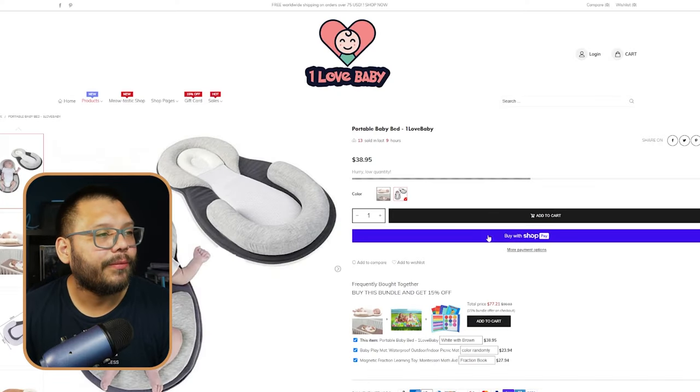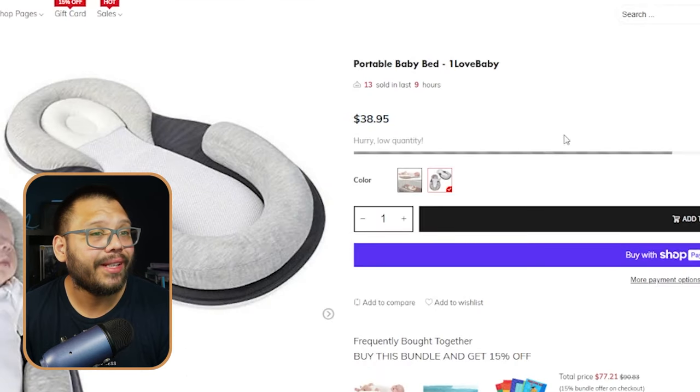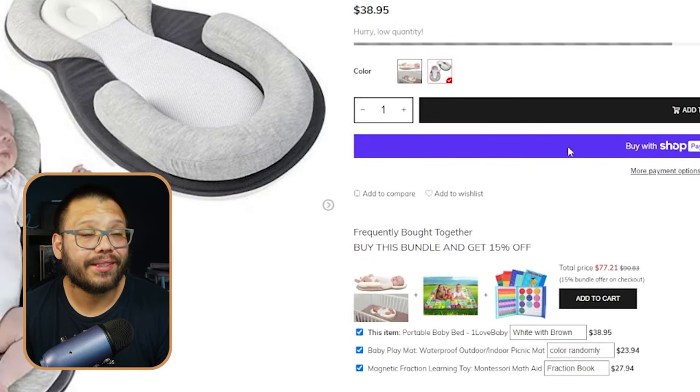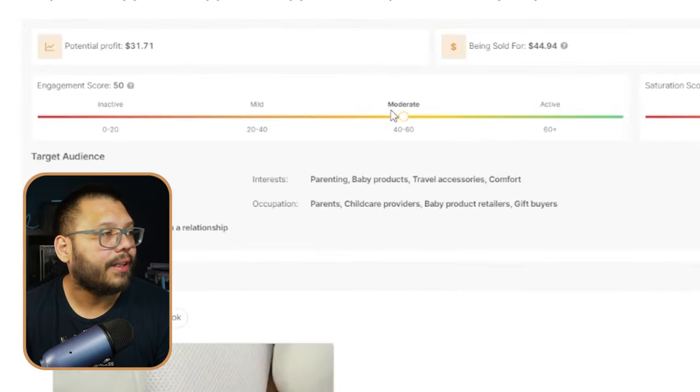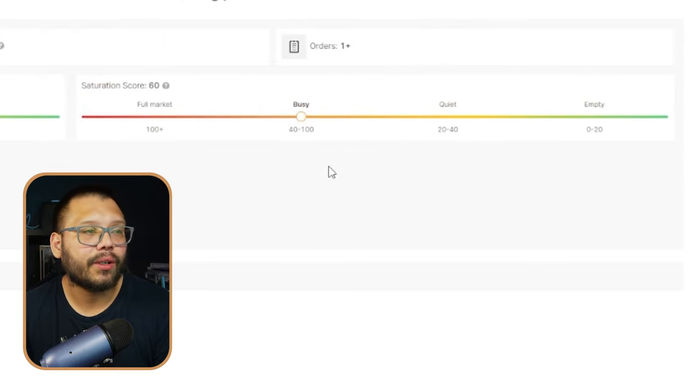Now, over at One Love Baby, we can see that it's running for $38.95. In this case, we can find the same product over at AutoDS for $13.23 with $2 shipping. The engagement score for this one is showing as moderate, so there is some buzz around it on social media, and the saturation is busy, so there are people selling it, but it's not oversaturated just yet.